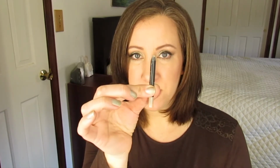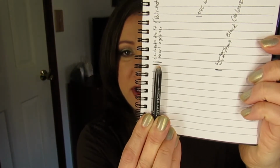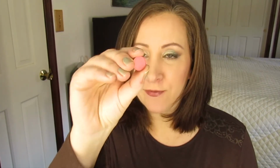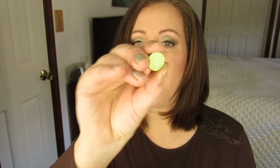I have only used this a few times, have not sharpened it yet, but let me show you on the paper. You can see the top line is where I started, and you can see where I am now. So I think I need to step up my progress on this one for the month of February. July is ruby. I chose this ruby-ish color for the month of July. August is peridot. I chose this light green eyeshadow for peridot.